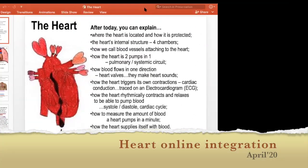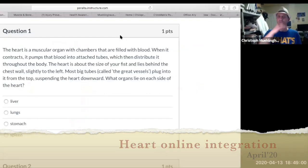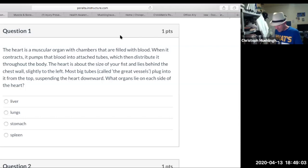Good. It's a new time now. It's a different thing. Now we can forget the muscles and the bones for a while and just let go of that information and go into the heart.